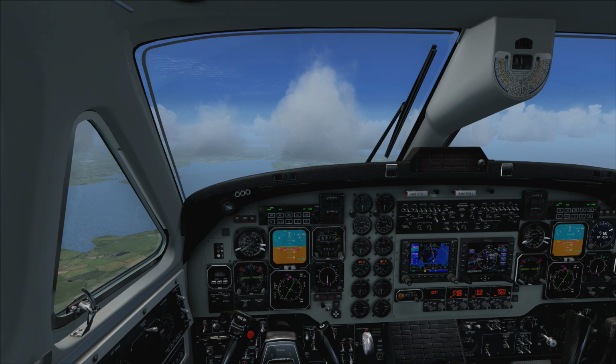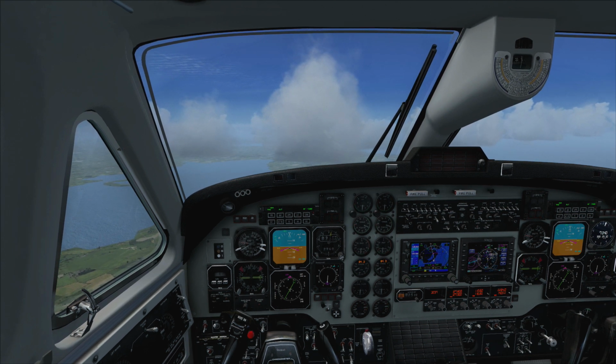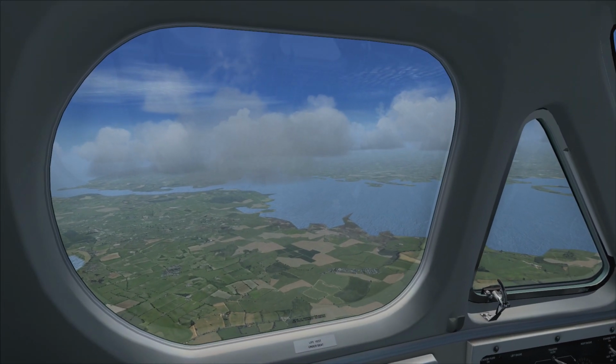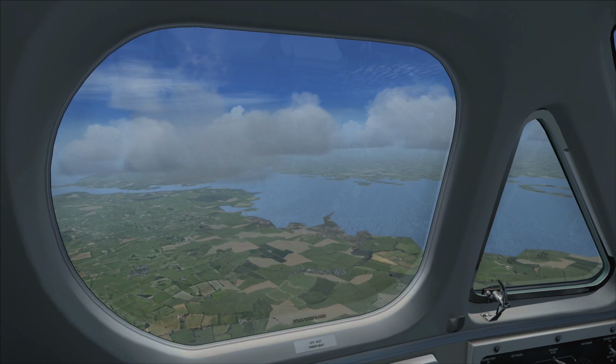Sorry for the silence there, had a bit going on to try and remain focused. Just passing through 7,000 feet. And we are now flying over Northern Ireland.